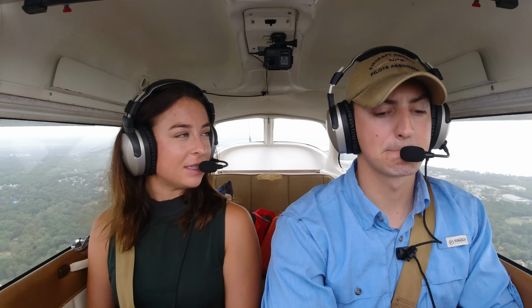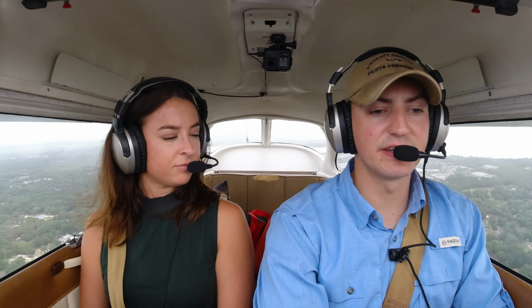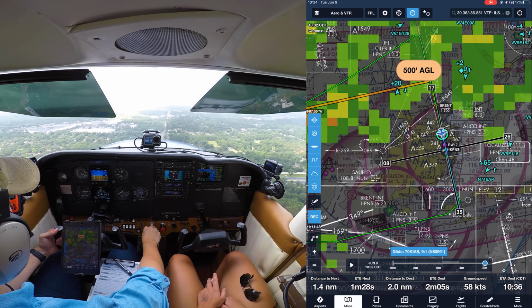So why do you need the lights on when it's daylight? Just so we're as visible as possible. Okay. The landing light is actually pretty bright. So somebody standing down there on the runway would be able to see our landing light pretty easily. Whereas if it wasn't on, we're so small that they may not even be able to tell that there's an airplane out there until we get closer.